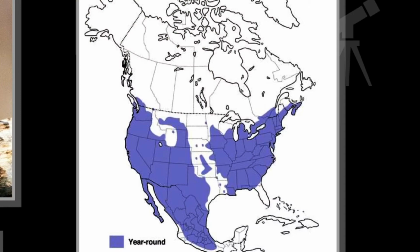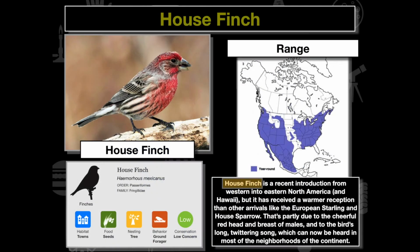And if we look at the range here, we can see that this takes up most of the United States and most of Mexico. Now, the house finch is mostly going to inhabit urban areas, and we're going to see that in towns. It's going to feed on seeds, it's going to nest along trees, and it's going to be a ground forager. It's also going to have a low concern for conservation.